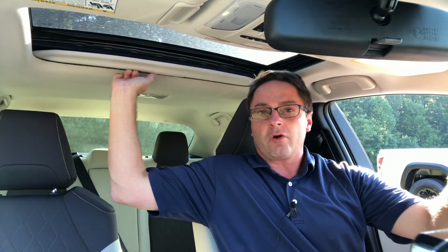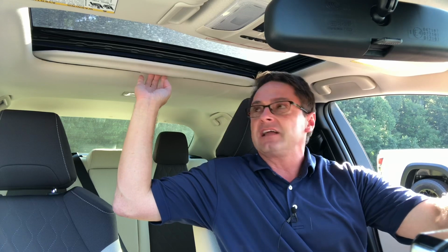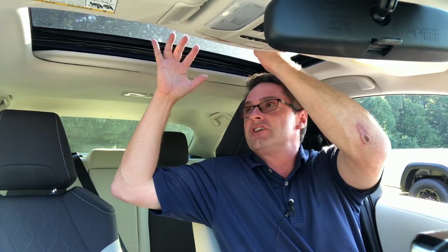Another tip, if you have a moonroof or a sunroof, keep the shade closed while you're at work or in the house or anything like that. Otherwise, it's going to pull in that hot heat. This gives it a little bit of a breather, so it's a little bit cooler on the inside. Everything we can get, baby, everything we can get.